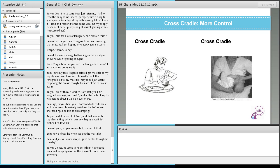Okay, let's see. Oh, here's a good one. I am getting ready to start solids with my baby. How often should I be breastfeeding between the solids? My baby is 5 months.